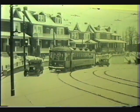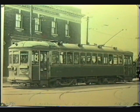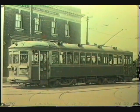In 1933, when the railway underpass was completed, two-man ex-Civic double-ended cars were transferred to Lansdowne Carhouse and operated from a new loop at St. Clair to a crossover just north of College Street. And by the summer, one-man double-ended Civic cars provided base service on Lansdowne.